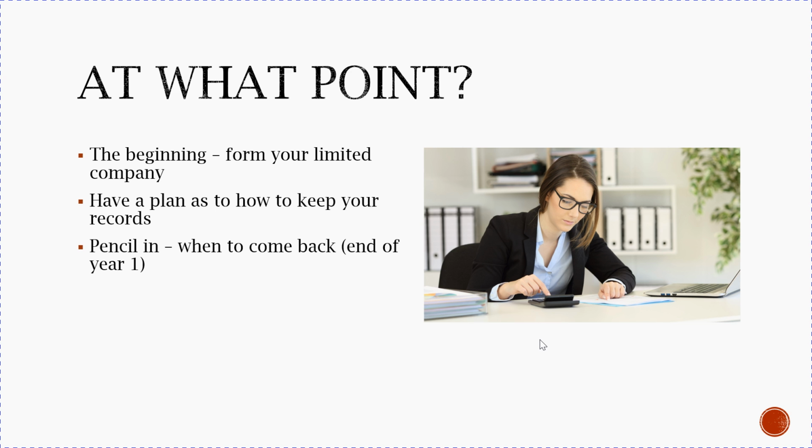But at what point do you need your accountant? So have a word with them before you form it. If they advise you that it's a good idea, go ahead and form it. Have a little chat with them as to how you should keep your records. And then usually, if you've got your software sorted, you just pencil in a time, come back to them at the end of year one, and off you go. That's when you need your accountant: at the beginning to set you off on the right track, and then at the end of year one to do your year-end accounts. That's it.